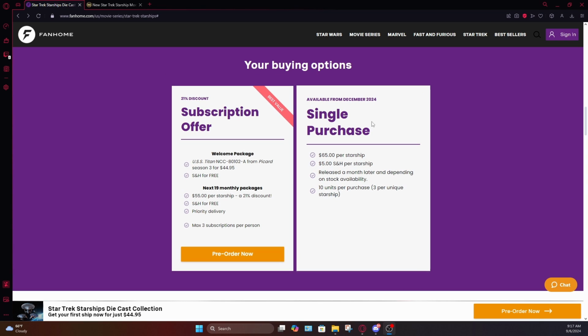Additionally, the single purchase option charges you an additional $5 for shipping and handling per Starship. So technically, while it's called single purchase, you can order multiple Starships, but depending on how many model ships you order at once, it is going to increase the cost of shipping and handling. So if you just buy one ship, you'll be spending $65 plus an additional $5 for shipping and handling. So that's $70 plus whatever taxes you have, depending on where you are.